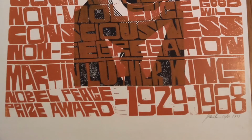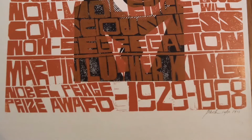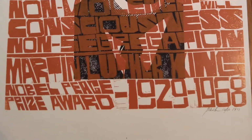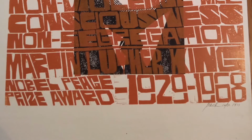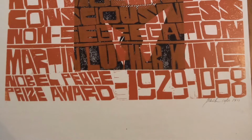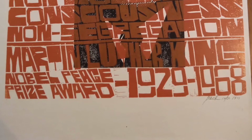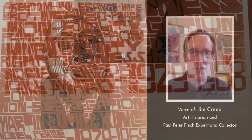And I think for Piech it was just about he didn't have the time to use wooden type or metal type to create the work on this scale, and also access to those materials to be able to do it. So I think the cutting of the lettering was very much that he may have read something, and then he was inspired to make the piece there and then. So I think the instantaneousness of using lino was very much part of his reason for using it, really.